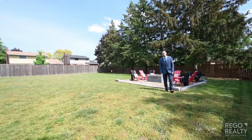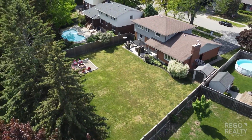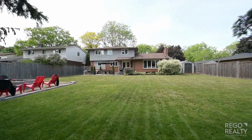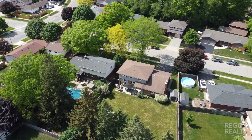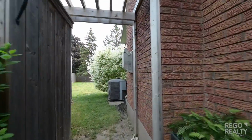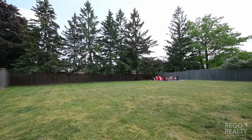Recall I mentioned big backyard? Yep, this is massive. If you're looking for move-in ready with modern finishes, this could be your next address.